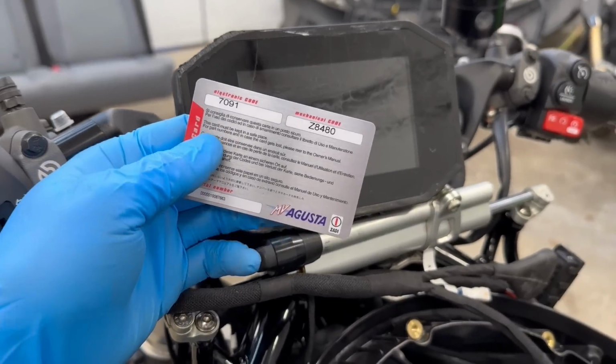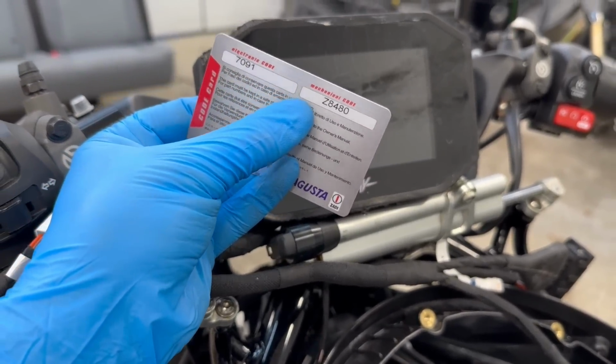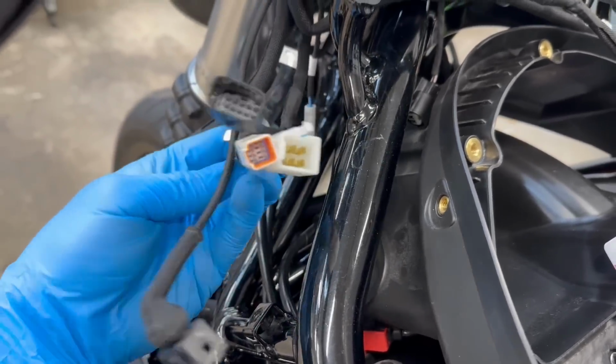I just gave Brian, the original owner of this Brutale, a text. Let's see what he says. I hope this doesn't lock me out, but let's try all 9 of these digits on top. And yeah, we gotta plug this in first real quick.